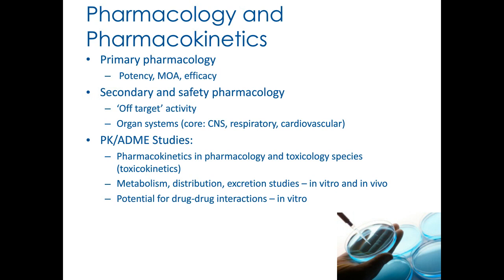So PK studies are expected, and toxicokinetic studies are expected to be conducted to support your general toxicology studies. If you have a therapeutic that's given in a repeated dose manner, you'll want to have single dose and repeat dose toxicokinetics, so you have an opportunity to look to see if there's any change after a single dose versus after repeated doses, such as accumulation, and whether or not there's any sex differences, and if the toxicokinetics are dose proportional.